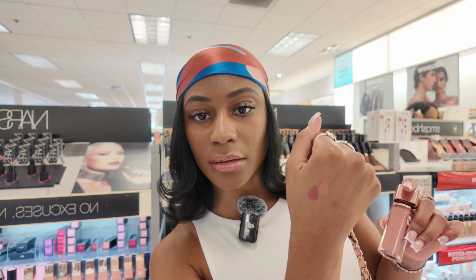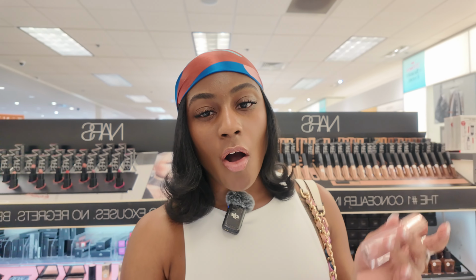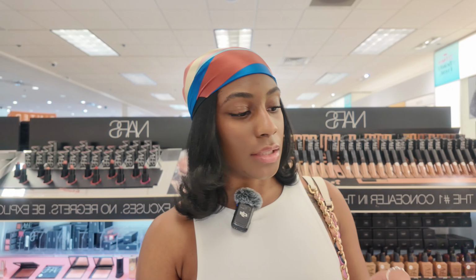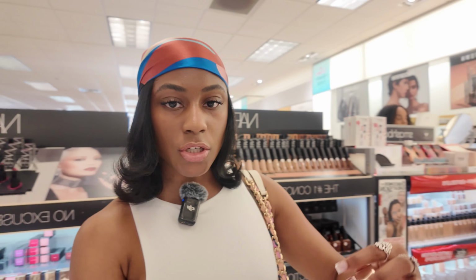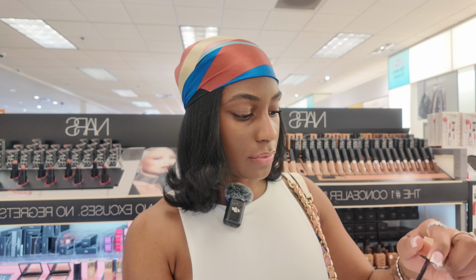It's still not pink enough. I don't know. Am I being too picky? Y'all, all of these shades are in the wrong slot. Okay, let me see. Hush Rose is cute. I can't find Kiss right now. Okay, no, Hush Rose looks the exact same as the other one I tried.